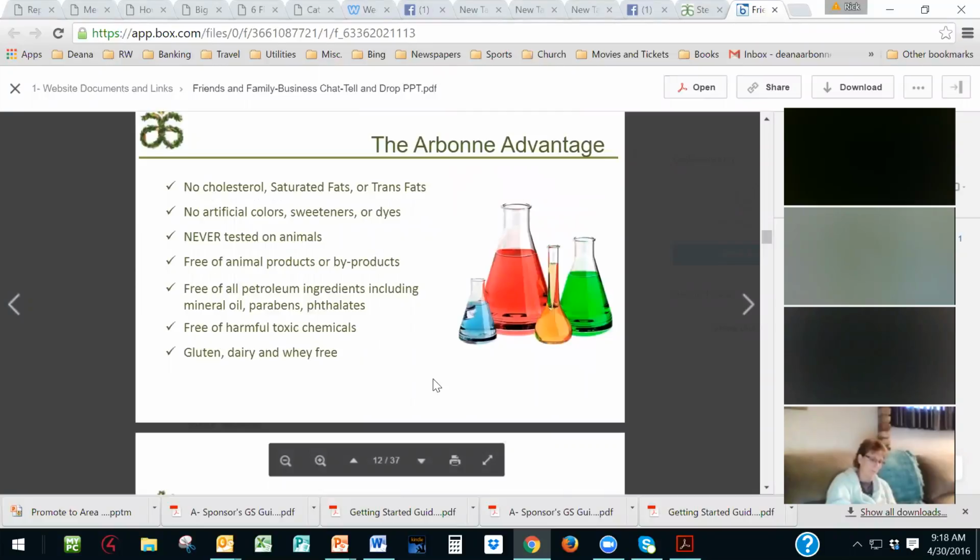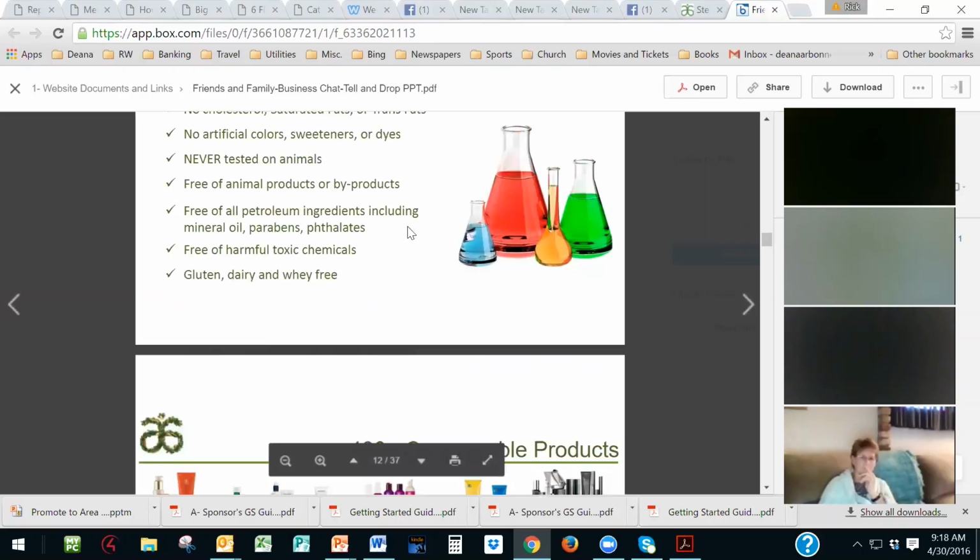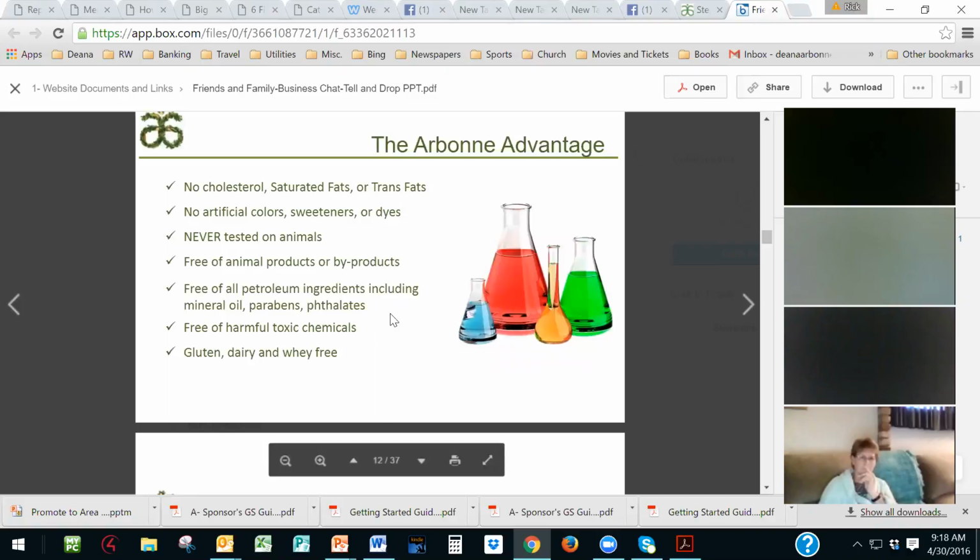And we don't have all of those scary chemicals, as you see in that picture right there that we put in to help you realize that we don't have the artificial colors, sweeteners, or dyes that people find so allergic for them. We've never tested on animals. We've never used animal byproducts. And we're really free of those scary parabens and phthalates that make products have an unbelievable shelf life, but at what cost? And so we are gluten, dairy, and whey free. And so we just have an impeccable ingredient policy.